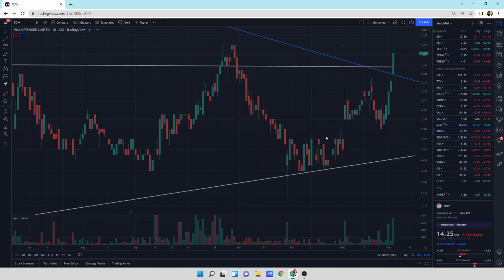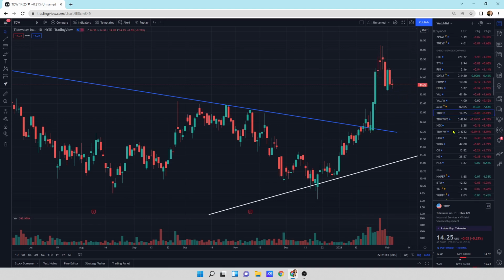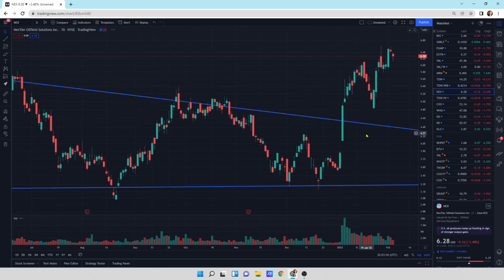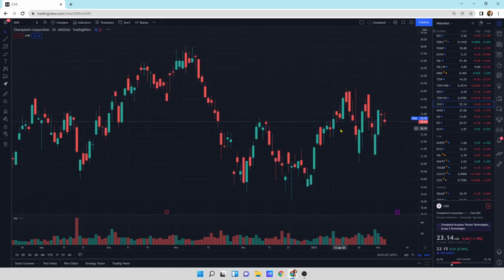Tidewater, TDW. I think this is an oil service company that's doing offshore stuff. This one's still looking good. Big breakout. We're coming back. We're just consolidating, doing a little bit of a return move. Very normal. Looking at NexTier Oilfield Solutions, NEX. Again, this looks good to move on up. Two little small down days. The buyers are still in control. It still may have some more room to move to the upside.